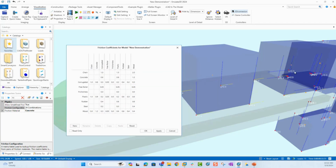Now over here, you see those 0.3s. That's where we've got corrugated on corrugated and so on. And we can add materials, take materials away, and change all of the values so that we can tune our physics environment to more closely represent what we see in the real world. So when we're building our equipment and building our test scenarios, we have something that's a little bit more accurate.